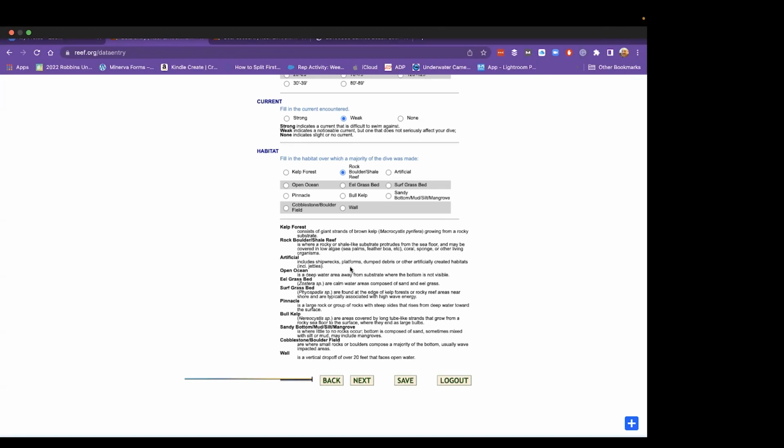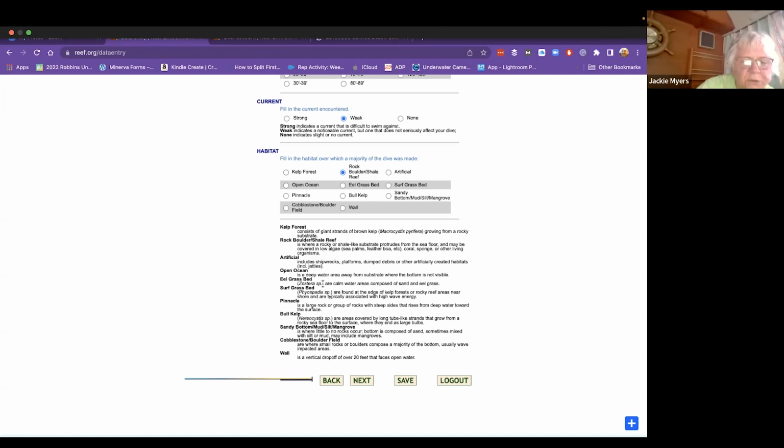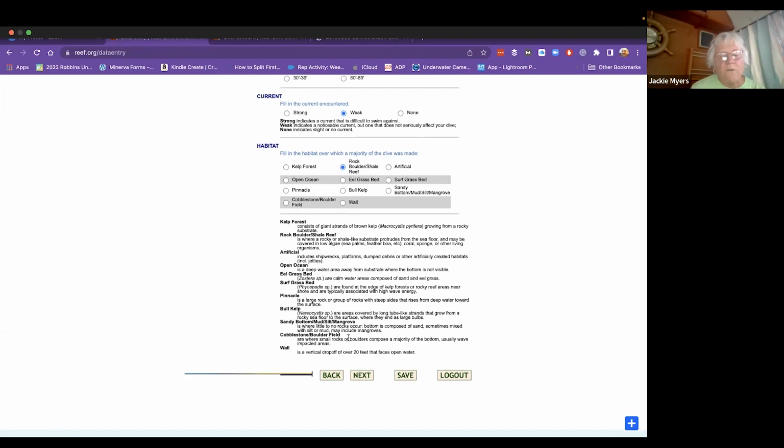What would something like Cove 2 be? I would probably call it a cobblestone boulder or a rock boulder shale reef. I would probably go cobblestone. Cove 2 has artificial structure, but it also has natural structure. So you would have to determine where most of your dive was done. If most of your dive is done poking around what's left of the honey bear, then you would put artificial structure. But if you were heading out deep where there were other rocks and boulders, I think I would put cobblestone boulder field.